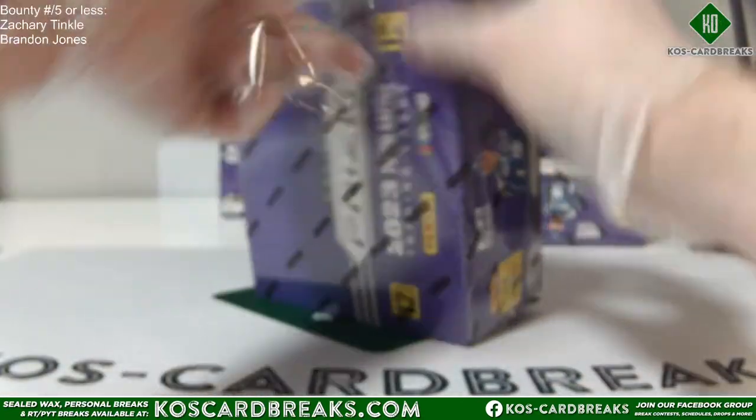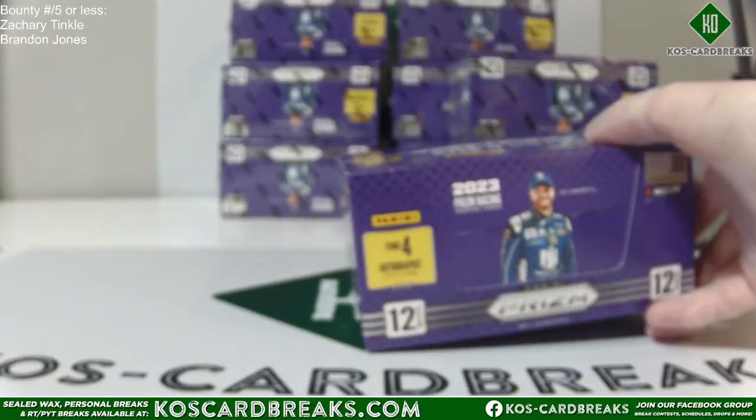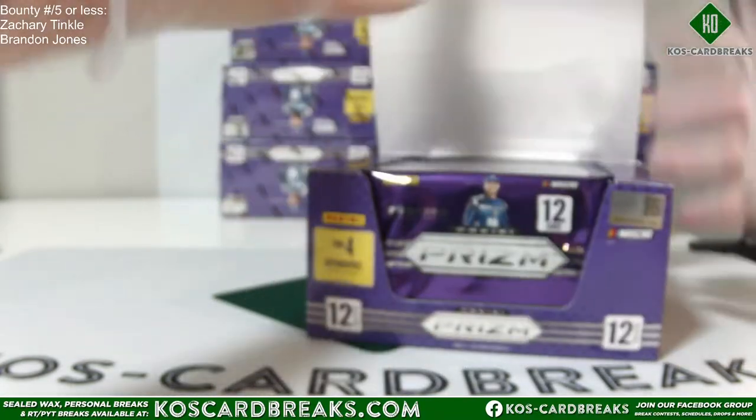All right, that was box number 3. Long, long ways to go. No, I don't think it's anything bad with it. I think it's just the light I'm looking at.